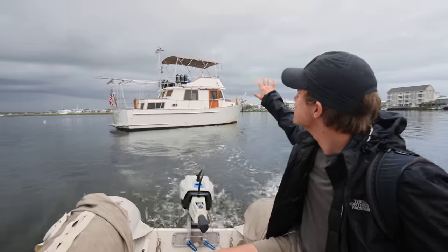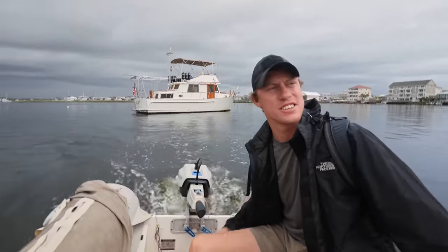Bye, Pivot! Unfortunately, this anchorage is pretty far away from the town dock, but fortunately, there's a town dock. So, you know, you always gotta look at the bright side.